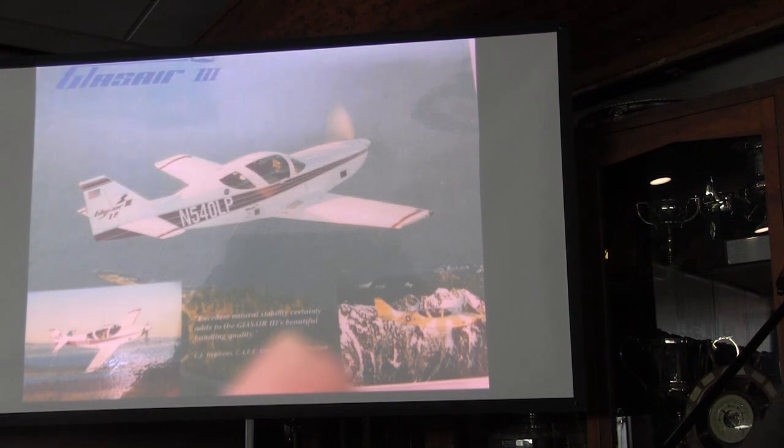So it's extremely fast for a piston engine aeroplane. As an example, my twin is no slouch. It's quite a quick aeroplane, 160 knots. This is 240. A small Cessna is about 100, 110. There's not much that can keep up with it.